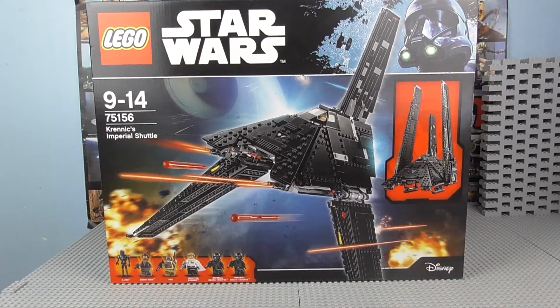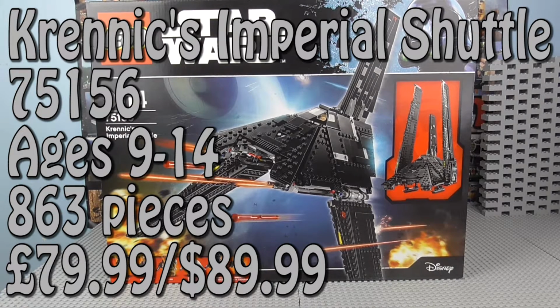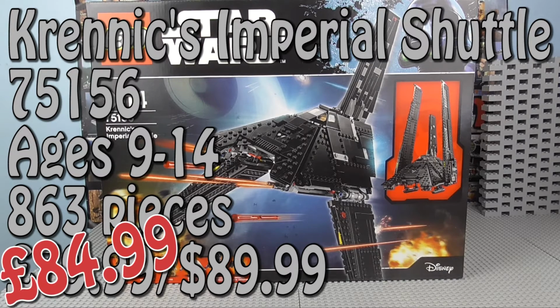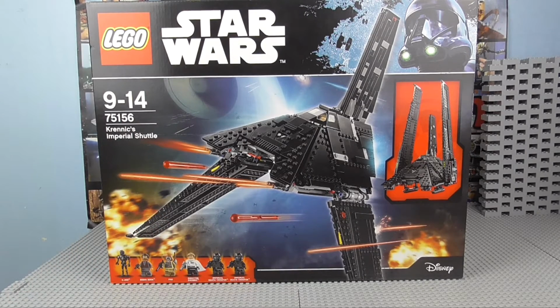This is Krennic's Imperial Shuttle, set number 75156, ages 9 to 14, comes with 863 pieces and is retailing for £80 or $90. Although, I should probably make it clear that right now in the UK it is retailing for £85, but that's because of Brexit and a few other reasons, which I'll talk about more in another video which is coming soon. Here is Krennic's Imperial Shuttle, which came out September last year.